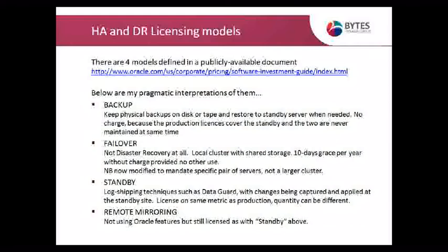So the backup model is a sort of disaster recovery, but maybe not a very good one, but it is free in terms of not having to license that in a separate environment. So you keep physical backups, and actually what I haven't said here, but it's really predicated on using Oracle's RMAN backup utility. So what you're keeping is backup sets of that database, and from that, if you had to, you would restore to create a new database when you need it. And that's why you don't have to pay for it, because the 2 databases do not coexist. And that is a kind of crucial undercurrent in all of this.